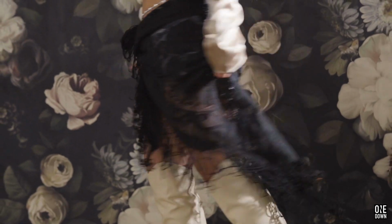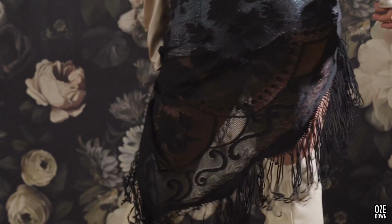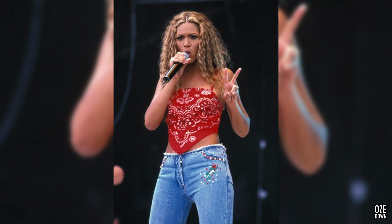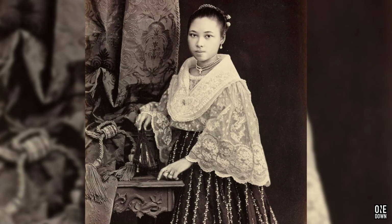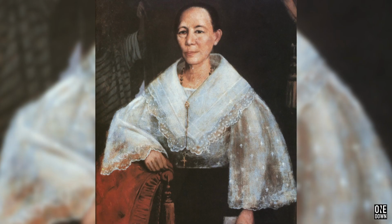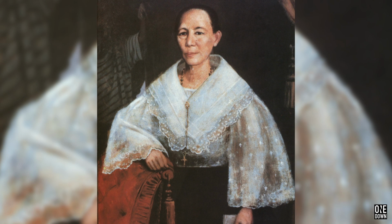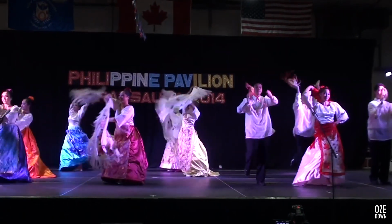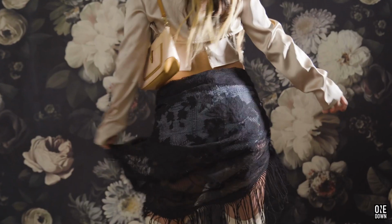So for our 2000s look, our stylist, Jessica Ramos, borrowed her Lola's Manila shawl to replicate the 2000s use of shawls as skirts. Using items for different purposes was very indicative of this time, like pashminas, tops that weren't actually tops, and here with the shawl. The Manila shawl is derived from the Filipino panuelo, which was a square cloth worn around the shoulders as part of the Maria Clara gown. This shawl is used as a captivating and flirty piece in the Maria Clara partner dances, which added a complementary flirtatious flair.